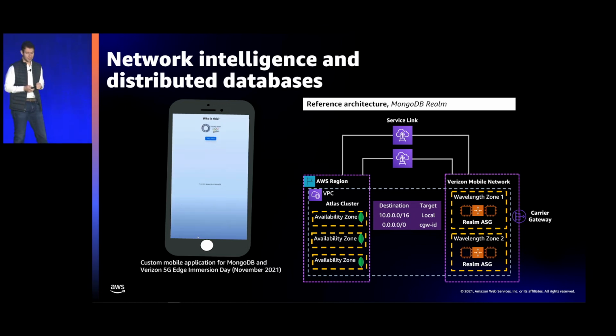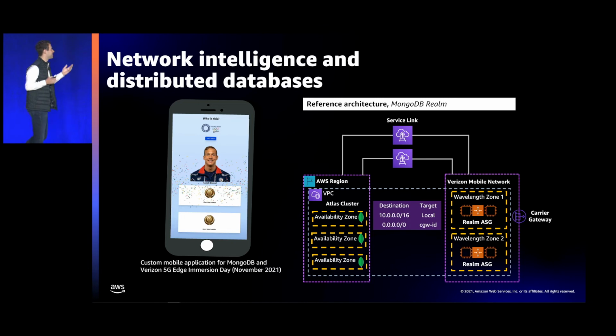So if we can play a quick demo here, we'll see an example of Caleb Dressel being classified and characterized accordingly. There we go. See? Caleb Dressel and all of his 5 gold medals. So again, one such example of how you might use data at the edge.